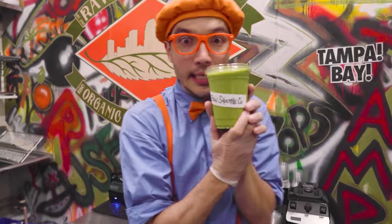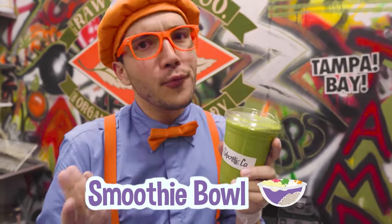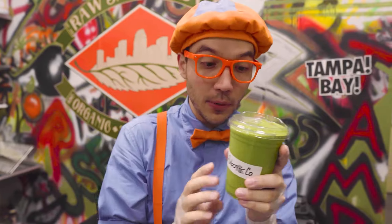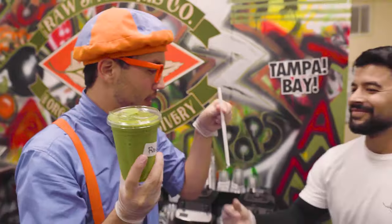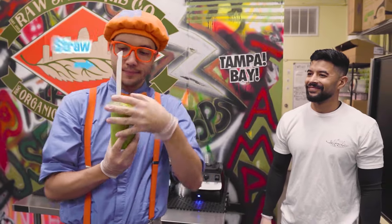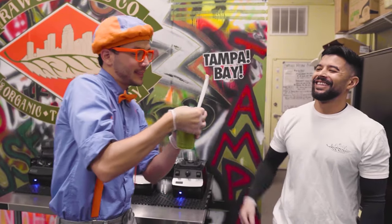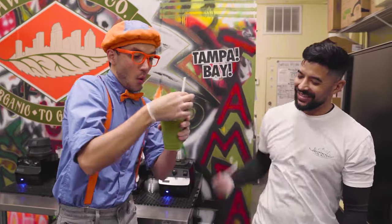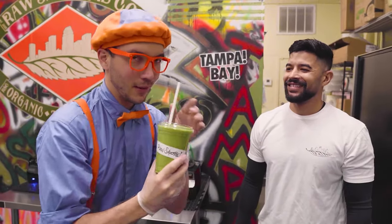This looks so tasty. Well, it's kind of like the smoothie bowl, but that's in a bowl with a spoon. But this smoothie, thanks, Gian, has a straw. Okay, put that in there. We'll get the little paper off. Oh, can you help me, Gian? Absolutely. I am so excited to taste this smoothie. Okay, here we go.